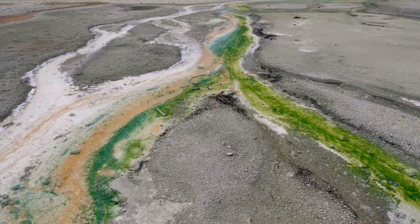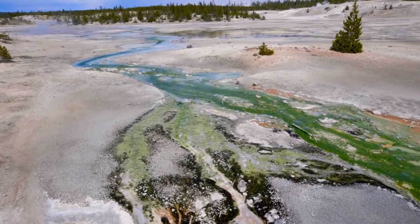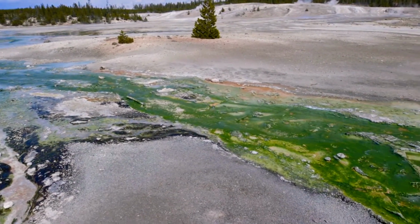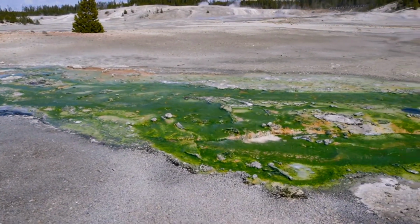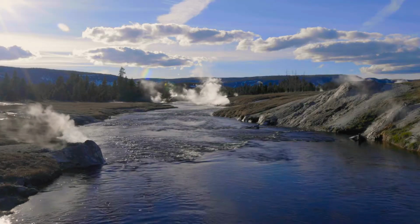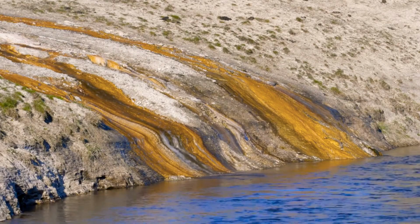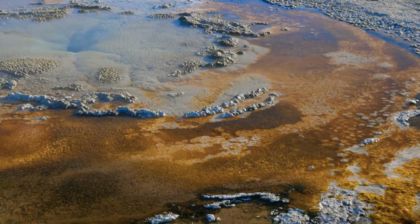Whereas other areas like Midway Geyser Basin, we would call acid sulfate areas, where the water itself is very hot, but also the water and the gas coming from underground carry hydrogen sulfide, and this ultimately becomes sulfuric acid. So the springs may be very acidic, and you have different microbes that will thrive there. And then you have other areas like the Upper Geyser Basin, for example, we would call neutral chloride, where the water is more neutral, maybe even a little bit basic. It can be quite hot though, so different microbes will thrive in those environments.